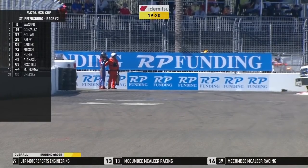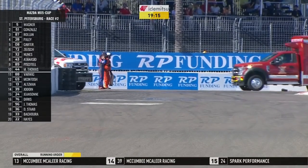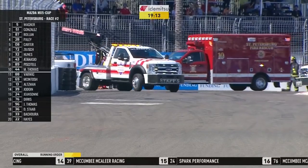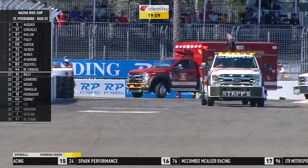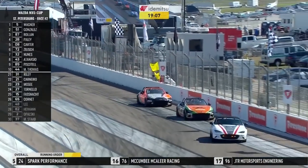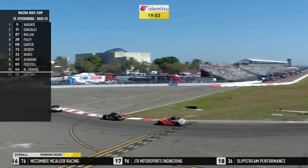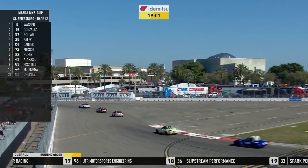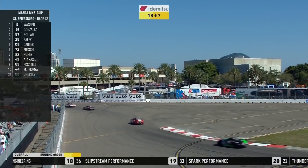Good news, by the way, Fastnack and Tornello both out of their cars, and we do have the fire and rescue EMT unit there. That's standard practice. They'll go to the infield care centre. I think one of the cars is going to be dragged a little bit further out of the way. I thought we might have somewhere between 16 and 18 minutes to go.